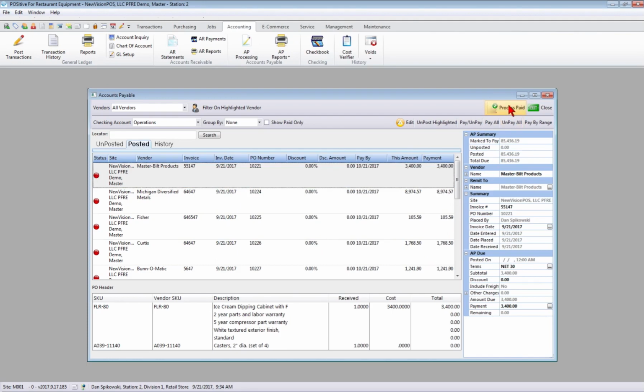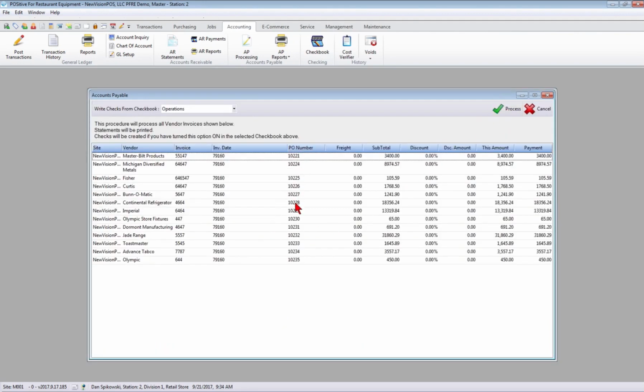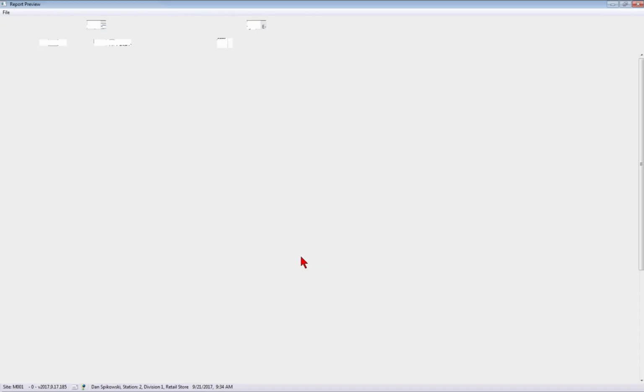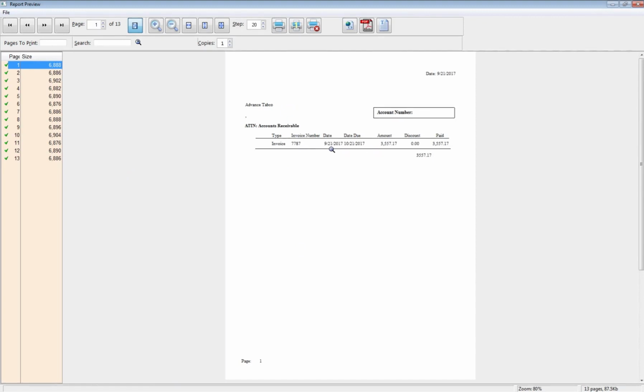Then I would click process paid, and here's all my invoices that are going to be on this check run. I say process. This will print remittance advices. Besides on the check, it'll also print a hard copy on paper. If you exceed too many invoices for the check stub, you can attach this in its place.